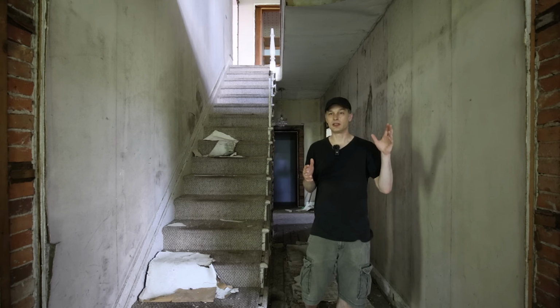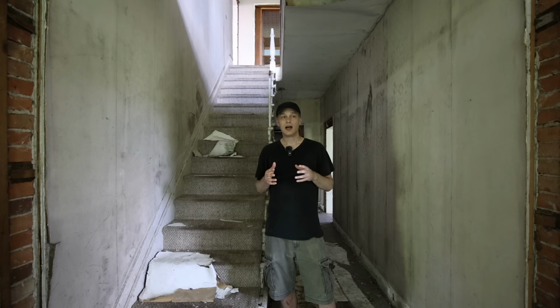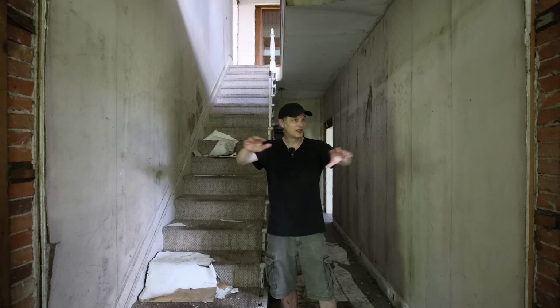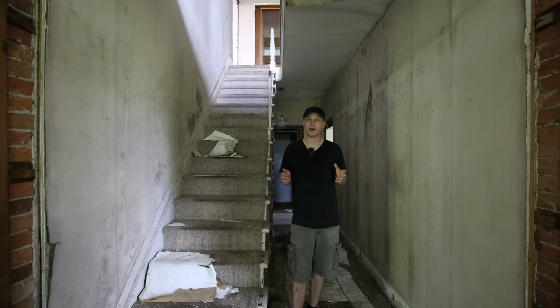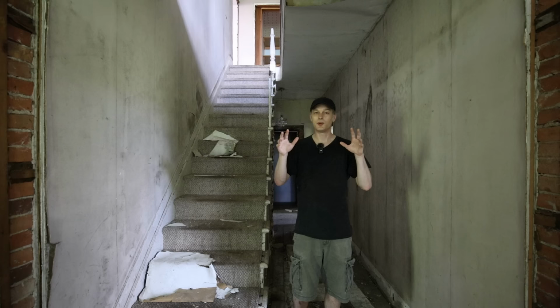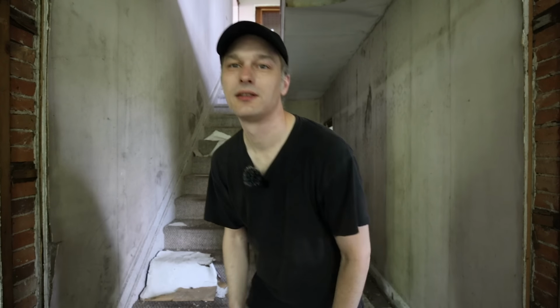You can see the water's been leaking in here for a while in some areas, so I don't know if this one will end up being safe, but we'll wait and see. I would imagine that this whole area is going to be redeveloped. There's lots of farmland surrounding it, and it's just a matter of time before this one gets demolished or saved. We'll see what happens. Anyway, I think you guys are really going to enjoy this one. I know I am, and let's get right into it and check out this static space.